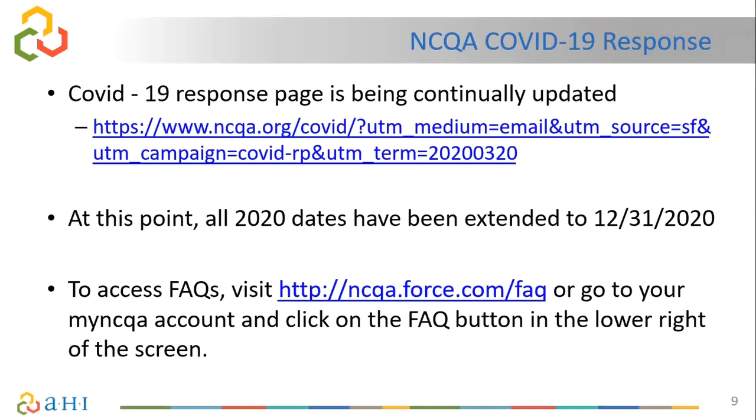Okay, a couple of things on the NCQA updates. The COVID response page, I put that up here again. I think everybody by now must have heard that all the 2020 dates have been extended to 12/31/2020. If you don't have that information yet, here it is, and it's certainly on the website as well. Some of you do have dates into 2021 because of your annual reporting dates that may have fallen into the beginning of this year. And those do not change. They don't fall back, if you will. At this point in time, they're still the same dates.